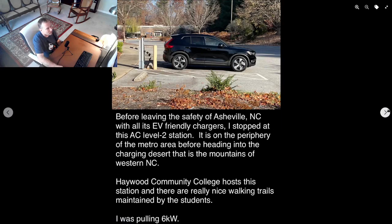And here I am at the Haywood Community College, parked. I'm going to stay here for a while because this is it. Before I go into Western North Carolina, no more EV chargers until I flip back around down 441 from the Sugarlands Visitor Center into Cherokee. Very slow, 6 kilowatt hours.